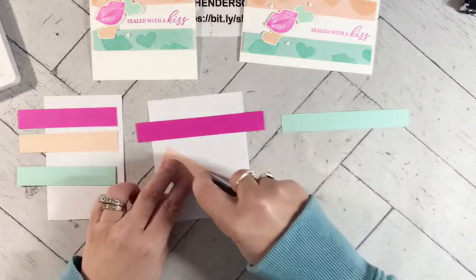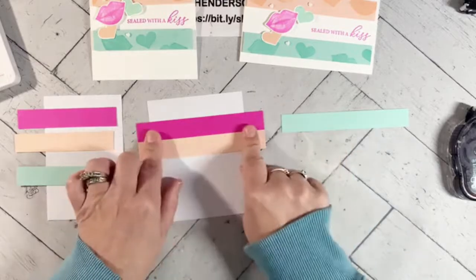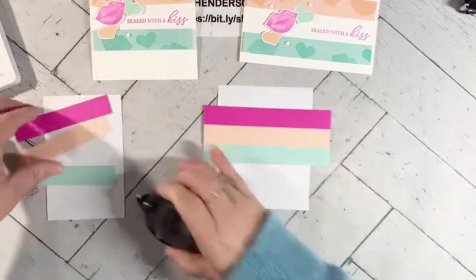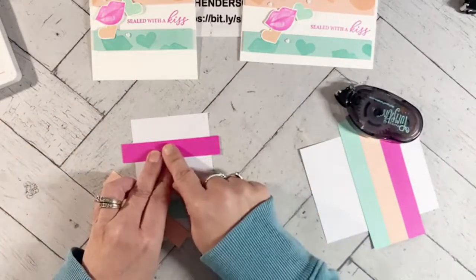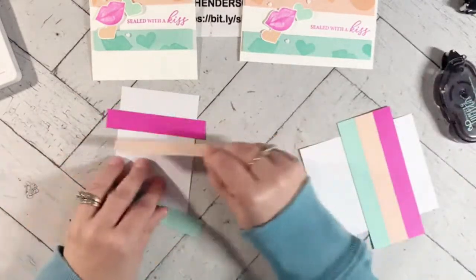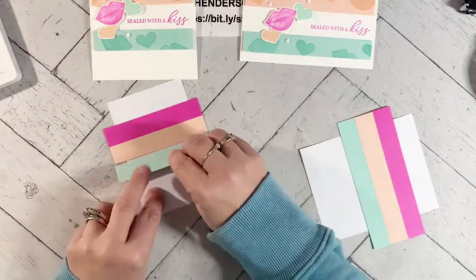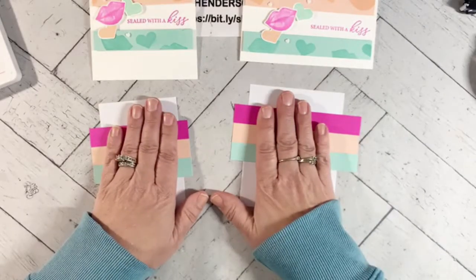And I added my strips of cardstock. I butt everything up against each other. Want to make sure they're nice and straight. So there's the first set. I'm going to do the same thing with the second set. Aren't these colors pretty together? They remind me of sherbet. Okay, here's my third one. Okay, so there's my 2 sets of 3 strips.